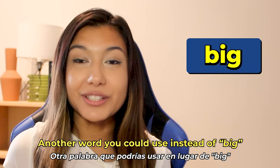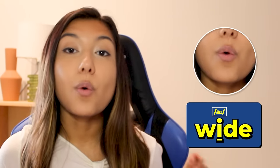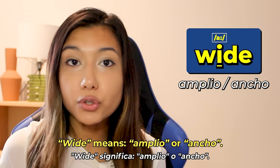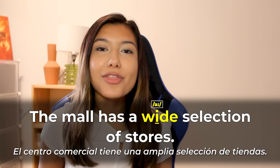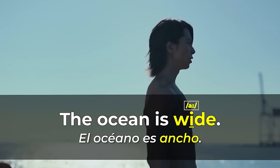Another word you could use instead of big is wide. Wide means amplio or ancho. For example, instead of saying, the mall has a big selection of stores, you could say, the mall has a wide selection of stores. The ocean is wide.